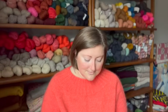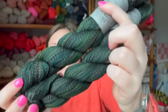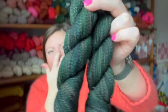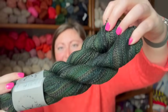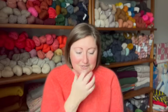But this last one is my absolute favorite. I want an entire sweater in this. If they could make a Dream State but Nocturne, I'd be in trouble. I can't even tell you how much I love this one. It's called Art of Darkness. It is this perfect snaky green. It just looks like a snake to me, but like a pretty snake, which I mean, those don't exist. I love snakes, but if there was a pretty snake, this is it. Oh my goodness, it's so pretty. I think this is the prettiest color I've ever gotten in Nocturne.